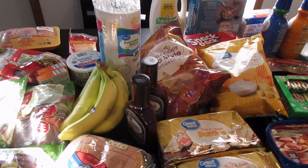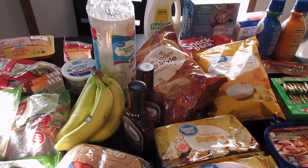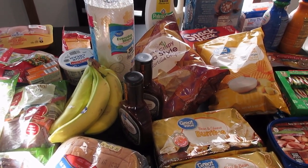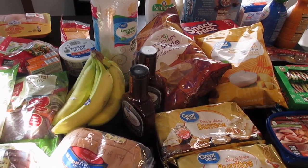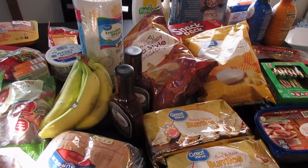first. Typically the way that I shop is I go to Aldi first, pick up what I can there, and then buy everything else that I can't get at Aldi, or just the stuff that I like better at Walmart. This time though, I chose to go to Walmart first because I was on a bit of a time crunch. Walmart's open 24 hours, so I could get there earlier. So I did my Walmart shopping first, then my Aldi shopping. And it worked out good.